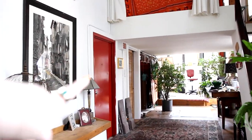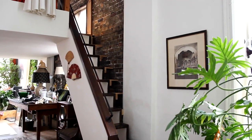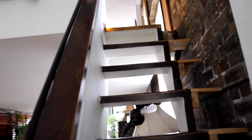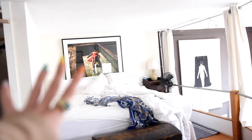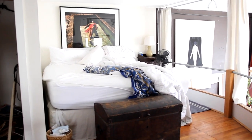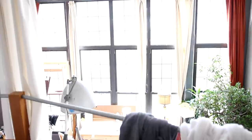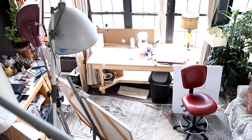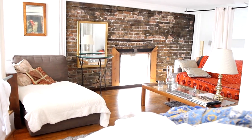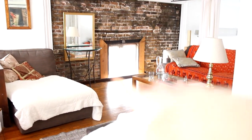And then again, back where we started by the entrance is this staircase upstairs to one of the three bedrooms. So if you come up these stairs, a guest just left, so that's why all the sheets are like this. But yeah, this is the bedroom with this really cool trunk in front of it and some art behind it. And then looking down from this terrace is the artist loft. And then opposite the bed, we've got this window peeking out. So you've got the light from over here and from over here shining in.